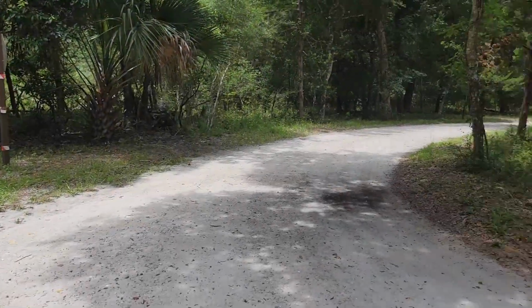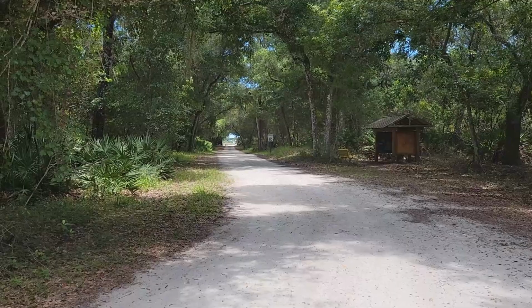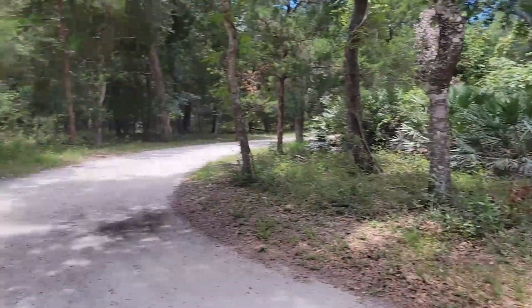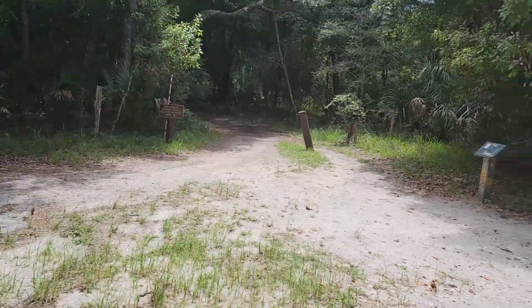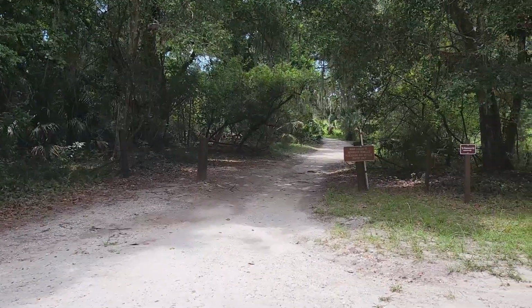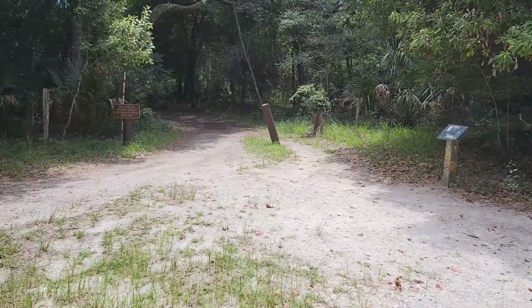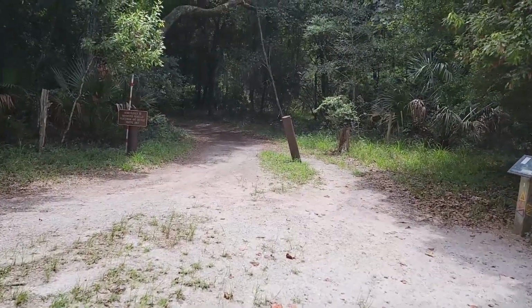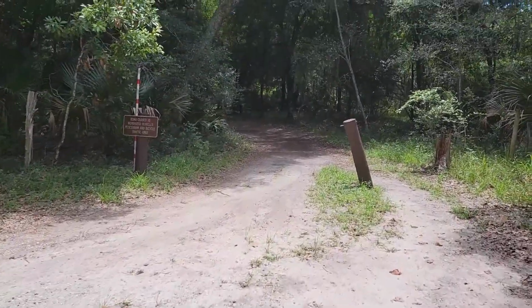So just a little ways down from that parking lot, and not too far at all. You can kind of still see the barrier up there, is kind of the first fork in the road. You can take a left, you can take a right, or you can go straight. For whatever reason, I'm going to take the left. Doesn't say one way or the other which way you should go, but it's just a big loop. And so I'm going to take a left.